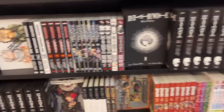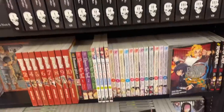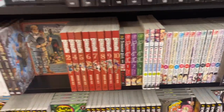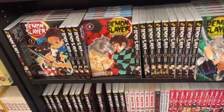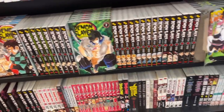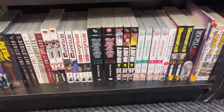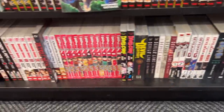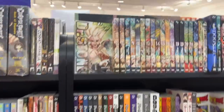Yeah, Deadpool. That's odd. If you guys have read the Deadpool manga or whatever in the world that was, let me know. Delicious in Dungeon, I've not heard a lot of people talk about recently. I feel like it was talked about at a certain point, but then kind of died off. Then you got Peak Fiction, Dick Fight Island, Devil Ecstasy, Demon Slayer. Yeah, kind of your typical stuff.